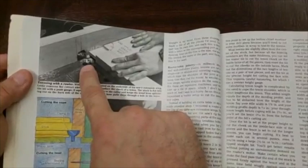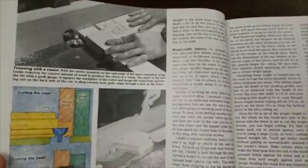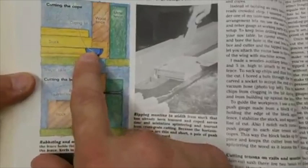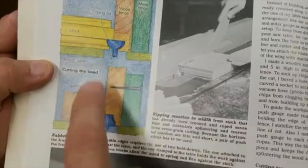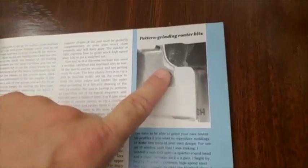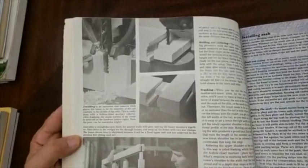And look here, this is the basics of how the coping bit works with the tenon and all that kind of stuff. You can see he illustrates how the coping bit goes up underneath the window stock to make the tenon, and he's got the setups here. Back in the day, John was also making his own bits to copy profiles, and he's showing you all the stuff you need to do to make the window sash.